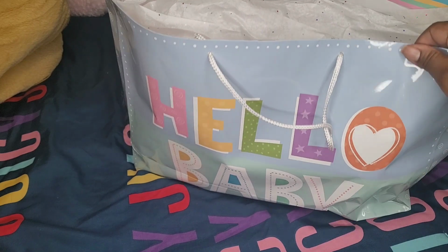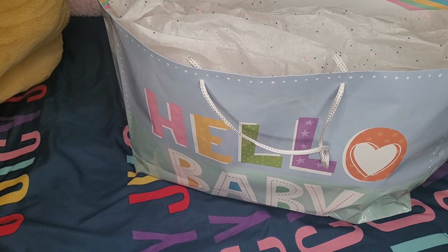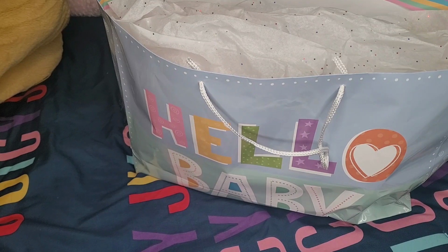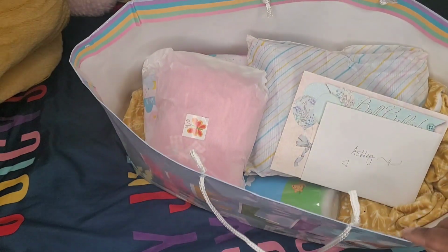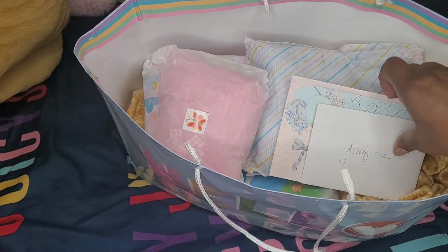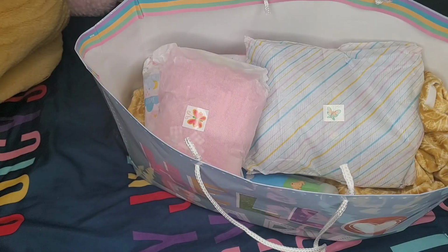Hence the reason why she is not in a box. She is in this bag because she was picked up. So I locally picked her up. This is the second time that I was able to do that with having a baby reborn. So we're going to take that off and y'all can look inside and see all the goodies. And there's a card for me, and this is her birth certificate behind the card, which we'll look at in a second.